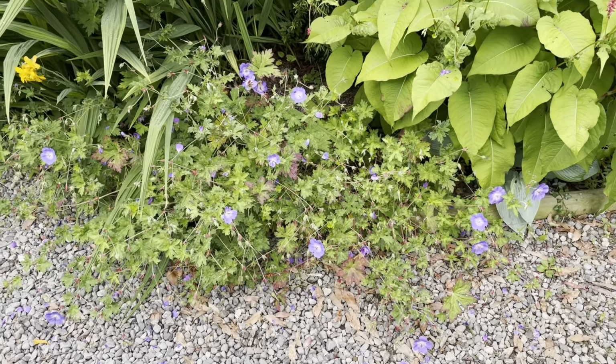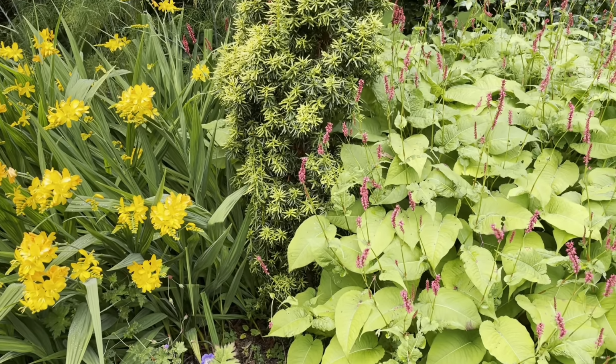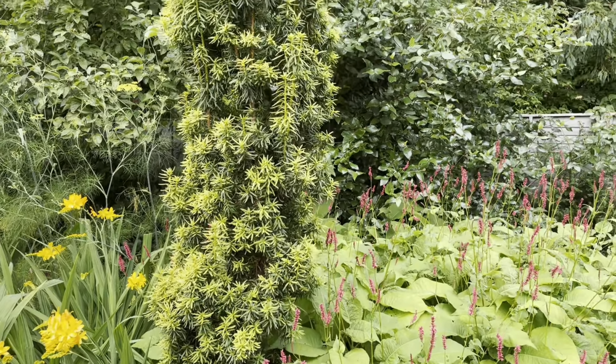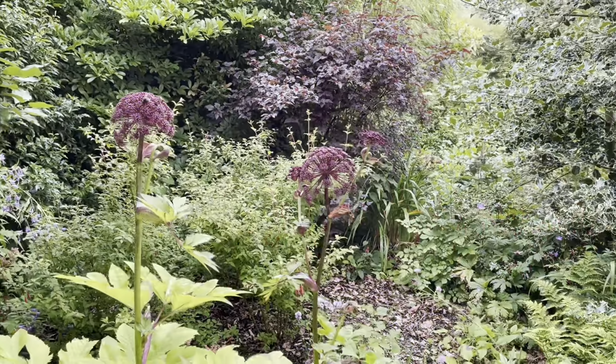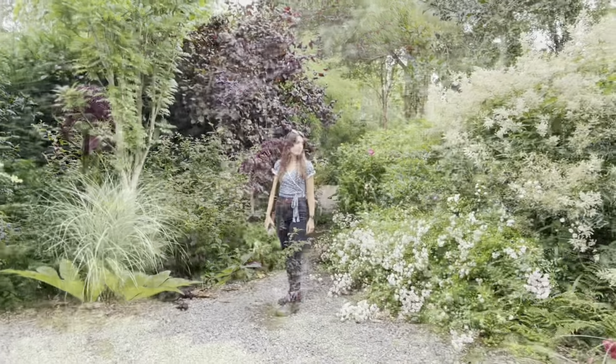And this is Geranium Rozanne and a yellow Crocosmia, and this is a golden Irish yew, so it's got the fastigiate habit, but it's golden. We're in the middle of a game of hide and seek here. Here we've got the very statuesque look of the Angelica. I keep meaning to get some of those and I keep forgetting.